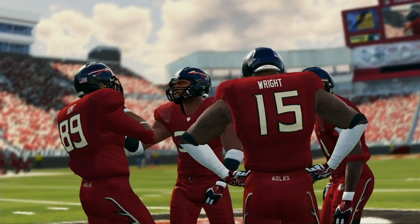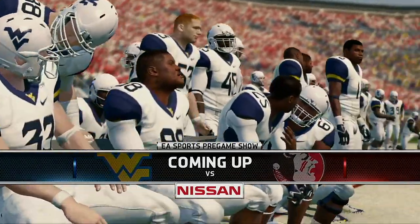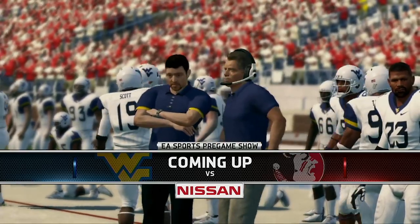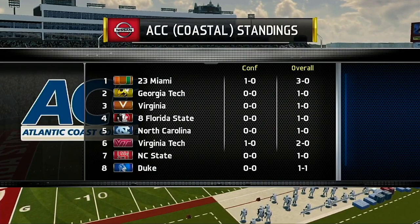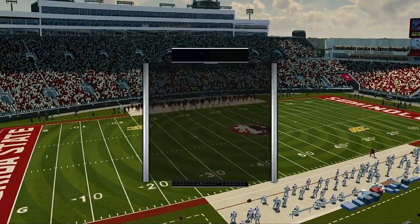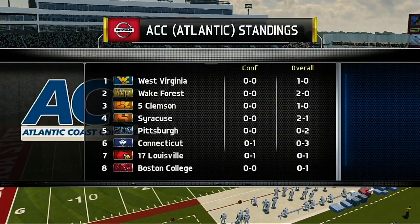Hi, everybody. Reese Davids with you, bringing you the EA Sports NCAA Football 14 pregame show presented by Nissan. Innovation that excites. Always great to get off to a good start in conference play. Time for some early season action in the ACC. That's going to do it for us here on the pregame show. NCAA Football 14 action coming at you right now. Fred Nessler and Kirk Herbstreit.